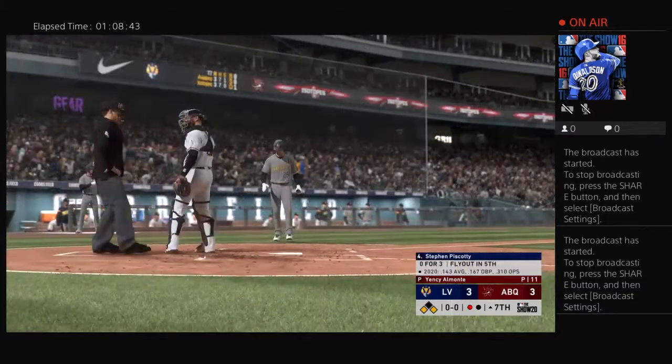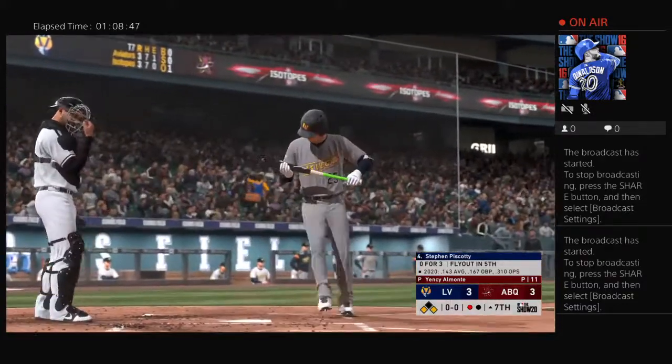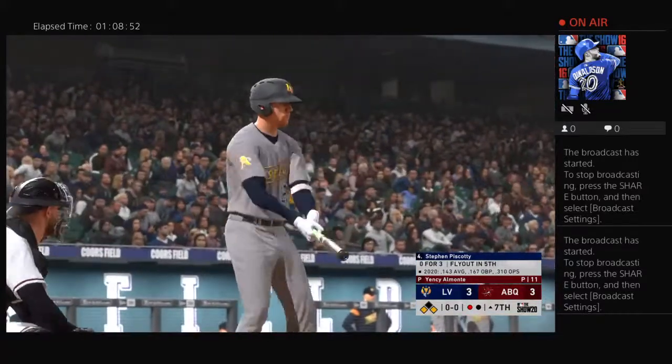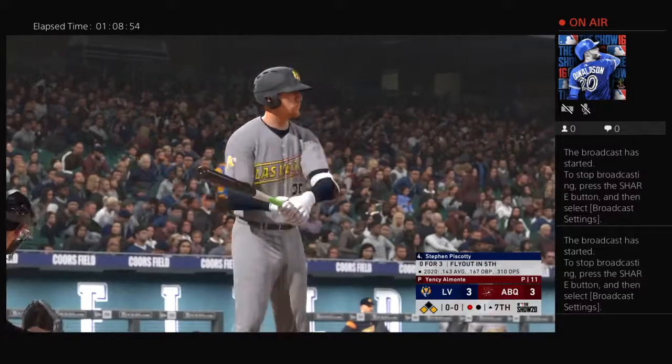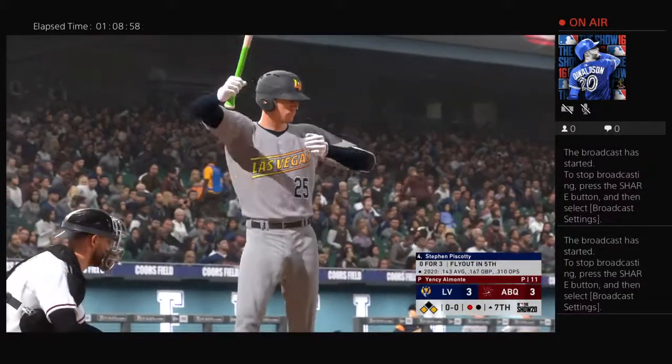Doesn't have to be a hit. So here's the cleanup hitter, Stephen Piscotty. It's been a rough go of things at the plate for him so far, but his guys are looking for him to change that right here. Yeah, nothing better than coming through for the boys in a tight game, Matt, especially when you're kind of due to do something productive.